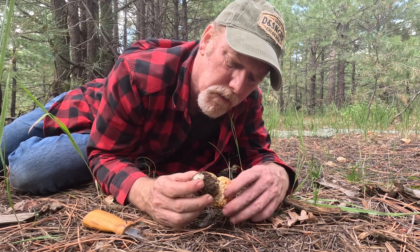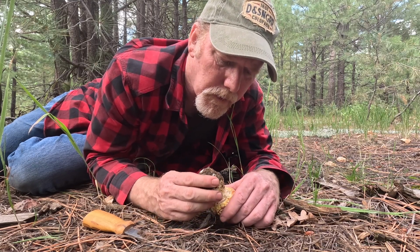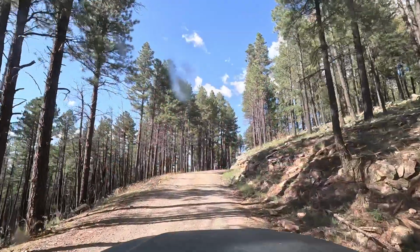And it does have white gills. You can't see that right now because this is a young one, but let's see. Actually, it does have white gills, and if you were to make a spore print with this, it would have white spots.